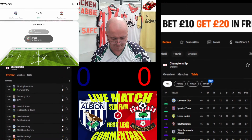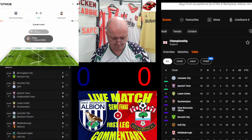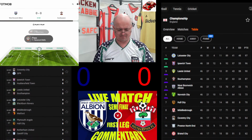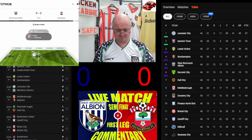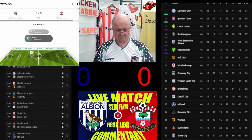8 minutes left in this first half. You listen to Talk Sport. West Bromwich Albion 0, Southampton 0. The sun is shining. It's a beautiful afternoon, what we like to call playoff weather really, but still nothing to separate these two sides. Left hand side, Stevens heading forward over halfway for Southampton again.